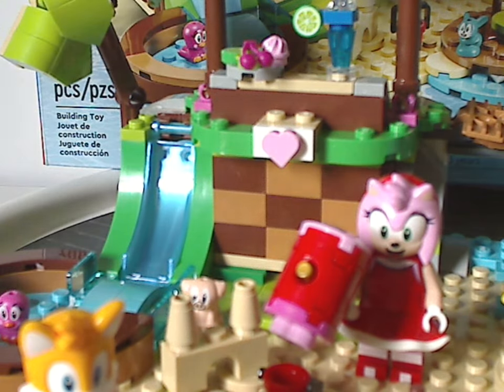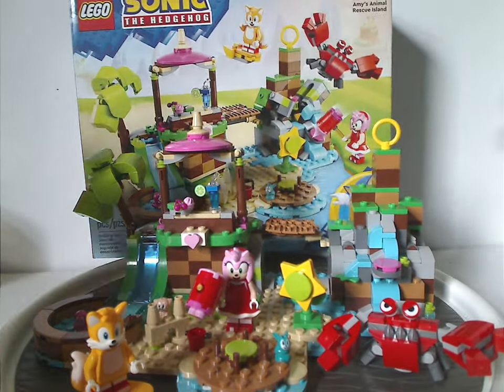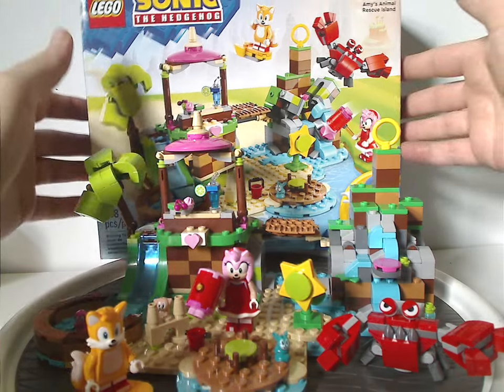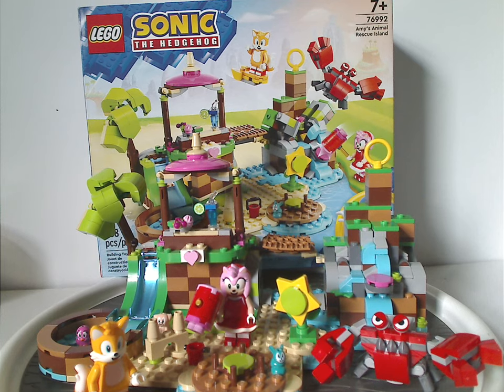And so now, on to the final verdict. So overall, I think this is a pretty good set, or quite a good set for how it is. I get a few good features, and of course a good cheap way to get Amy Rose in a set, and a few hidden features, and a couple of well-done features, like the bridge collapsing and the Chaos Emerald emerging, but yeah.